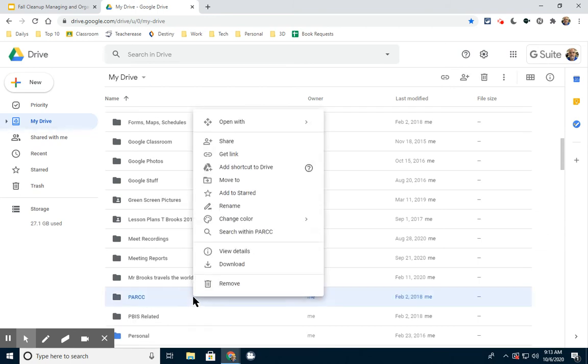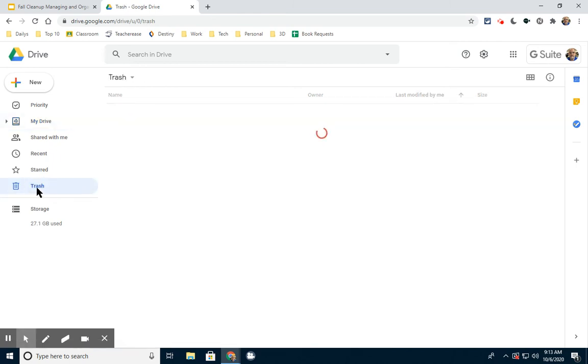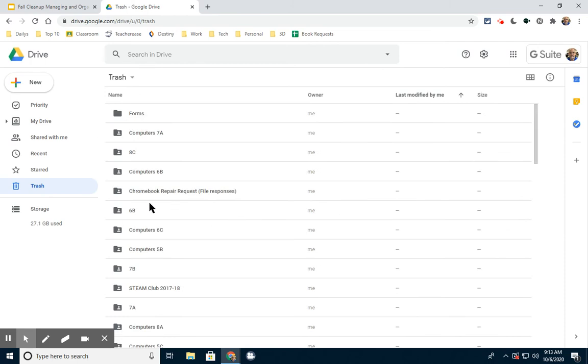This park thing, right? I don't need that anymore. Remove it. Everything that was in that folder is all gone. Now, it is gone into my trash. So if I click on my trash, it'll come up here. So these are the ones that I've just recently gotten rid of, okay?